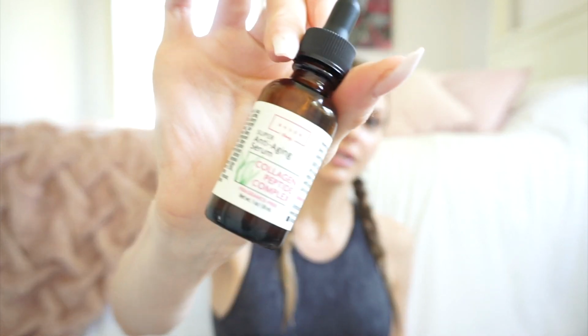And then of course my product. This is a product I use pretty much every day. If I don't use this, I use this. Usually I use this in the morning and the evening, at least several times a week.